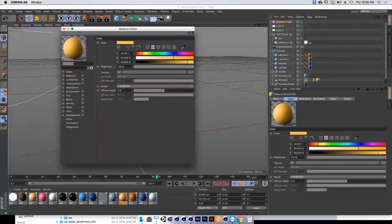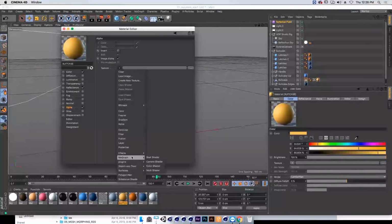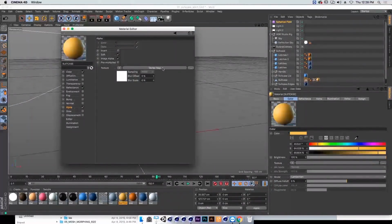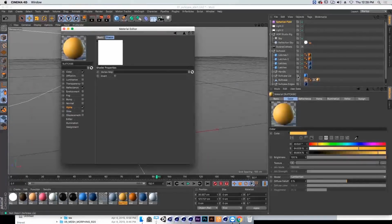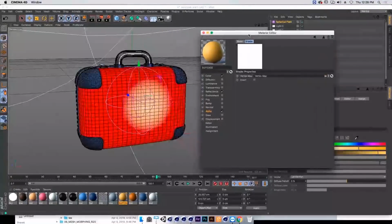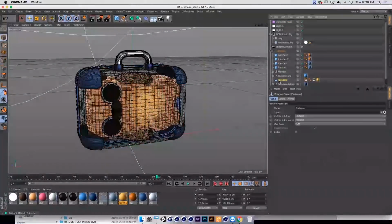So what I'm going to do is double click on the suitcase, go into the alpha, check it on, go into my texture, and go to Effects, Vertex Map. And all I need to do now is click on this vertex map and drag and drop the vertex map into this field. And now you can see, let me just click off the vertex map. Right now it's inverse, okay? You can actually see my pug inside the suitcase.